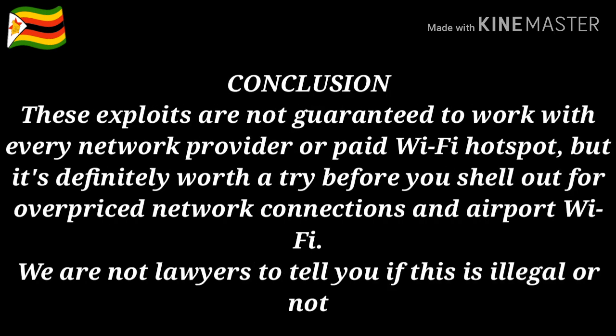Conclusion. These exploits are not guaranteed to work with every network provider or paid Wi-Fi hotspot, but it's definitely worth a try before you shell out for overpriced network connections and airport Wi-Fi. We are not lawyers to tell you if this is illegal or not.